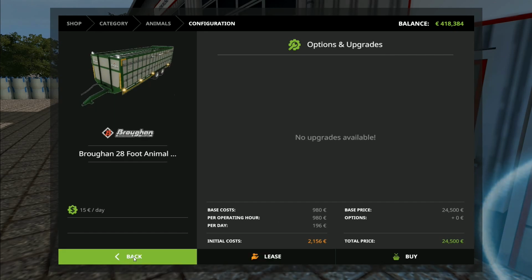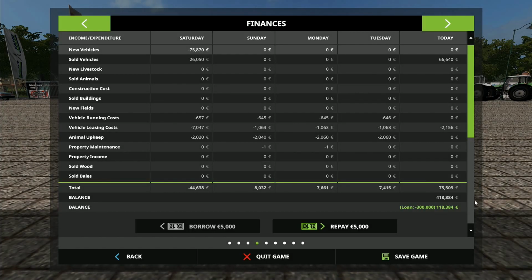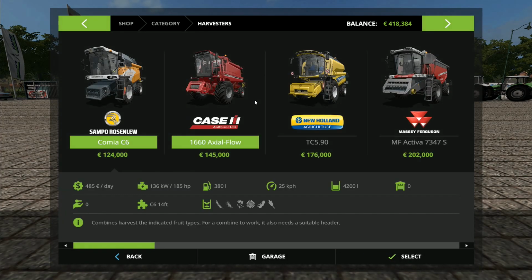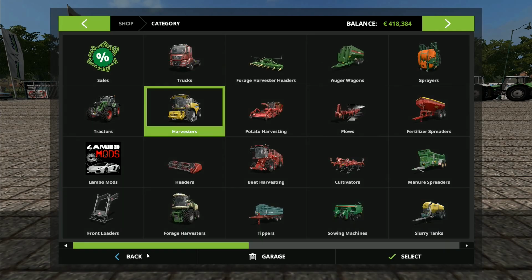The reason I'm going for cheap here is because I would like to have an option, because we've got to buy this new tractor, and there are other things that I want to buy as well. One in particular is the new combine that has come out with the update for the Massey Ferguson pack. That one there is going to cost 55,000 euros.